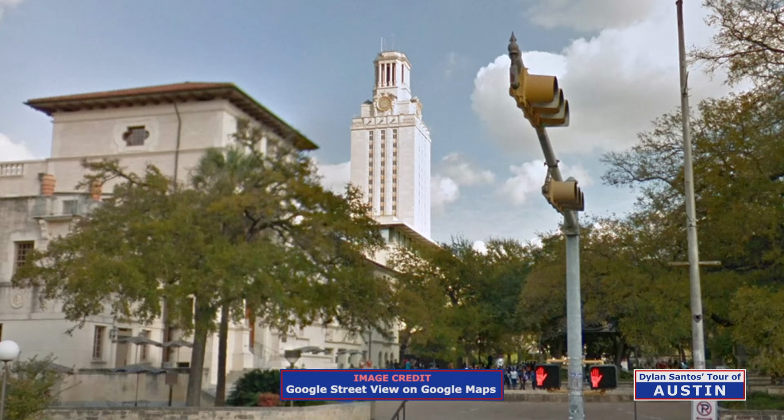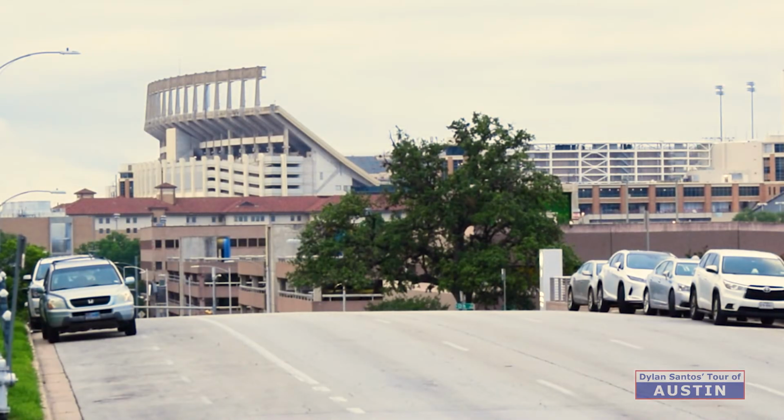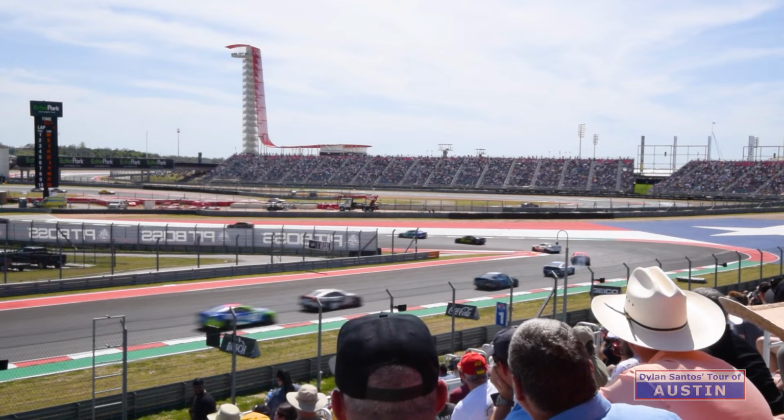Its most iconic structure is UT Tower. The University of Texas is also known for its football team, the Texas Longhorns. Here's their football stadium, the Darrell K. Royal Texas Memorial Stadium. Austin is also home to Circuit of the Americas.